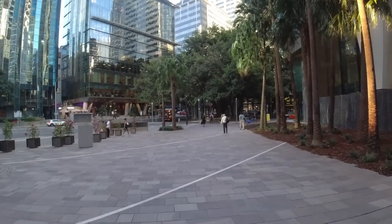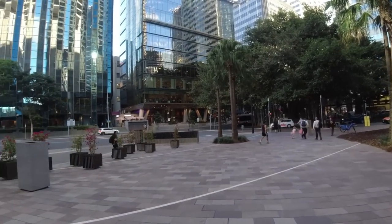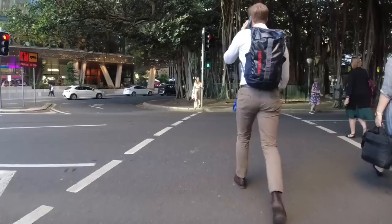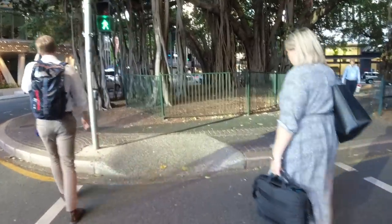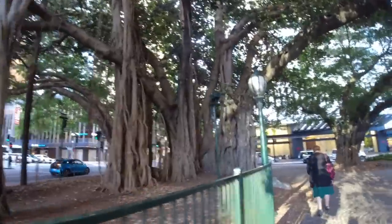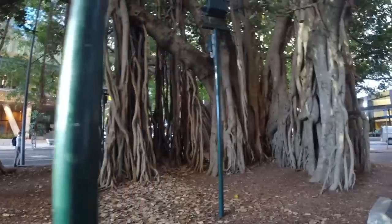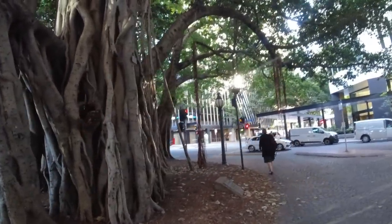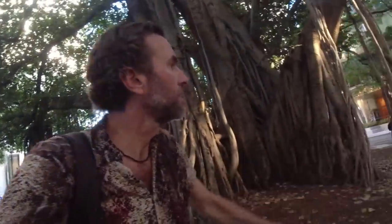Speaking of jungle, we got some real jungle there. So a banyan tree, I guess, or something Australian that is similar. It looks like this is actually one tree, or maybe one, two.